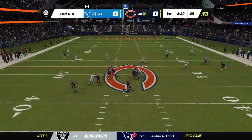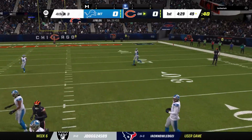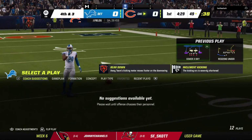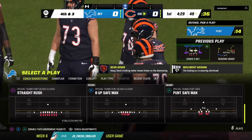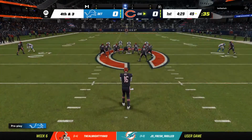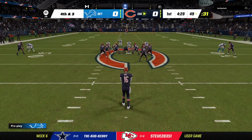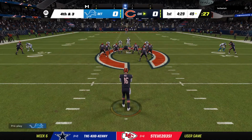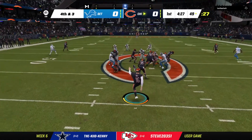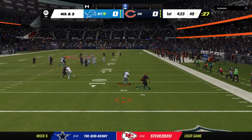Fields on 3rd down. And that will be incomplete. How about this defense? They came up with a couple of big plays in this sequence, and none better than the one right there, forcing the incompletion and bringing up 4th down. 4th down, so they send out Trenton Gill. They only punted twice in the win last week as he gets this one away.